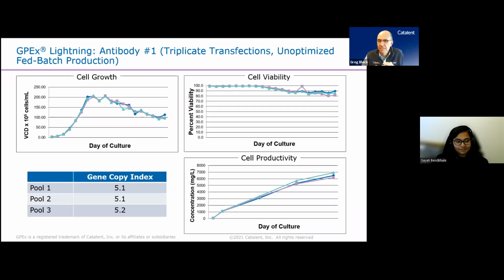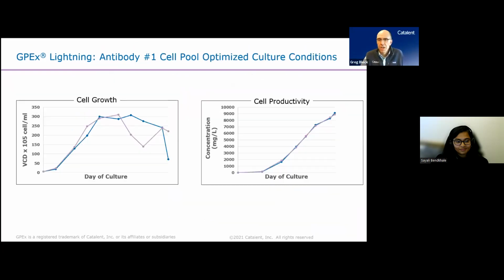And you can see cell productivity, again, very consistent. For this particular antibody, we're in the 6 to 7 gram per liter range from a stable cell pool before optimization and before clonal selection. Here we wanted to see if we could do a little bit of optimization and push that stable cell pool even higher. So we identified a different set of conditions where this cell line was able to get up to a little over 9 grams per liter. And again, similar cell viabilities over the days in culture.